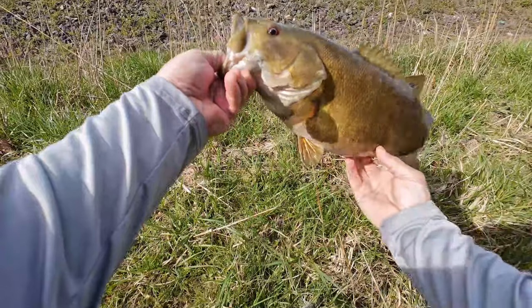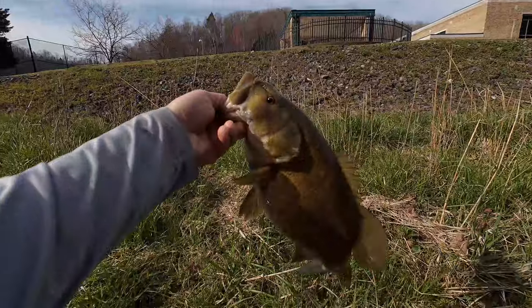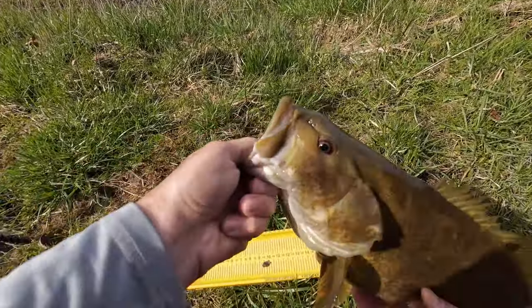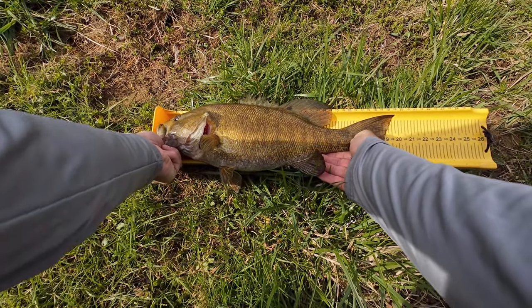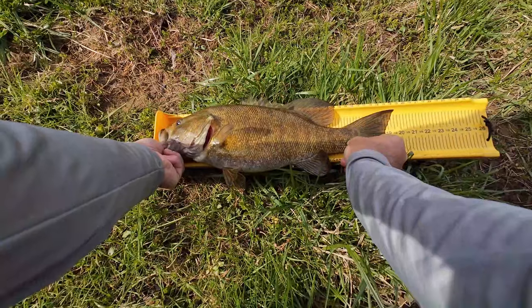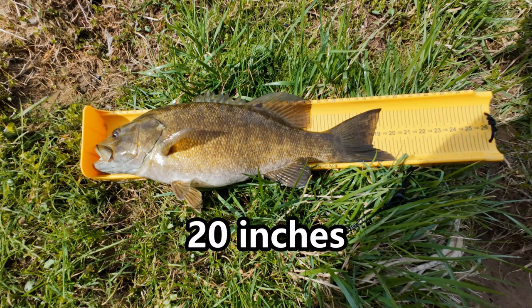Oh my God, first look at him. Jesus, what a fish. Oh man, let's get a length on this. Jesus Christ, he is. Let's see if we can get a weight on this fish, man.